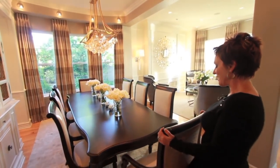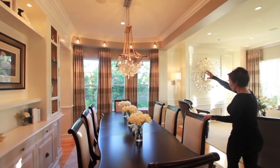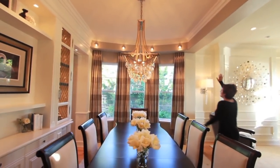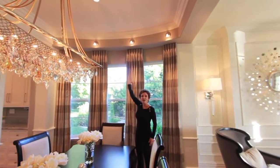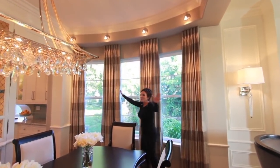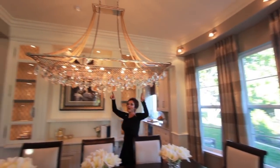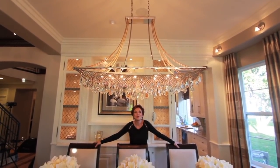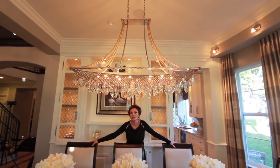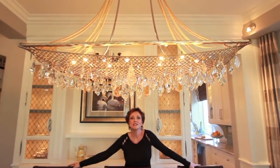And perhaps my favorite thing in this whole dining room, besides these fabulous curtains, the window treatments that are placed up here in the rounded effect with lights specifically on each window treatment. But my favorite thing is this chandelier. I'm sorry, but I have to tell you, I think it is the most beautiful light fixture I've ever used on any home, anytime, anywhere, ever. This is just so gorgeous.